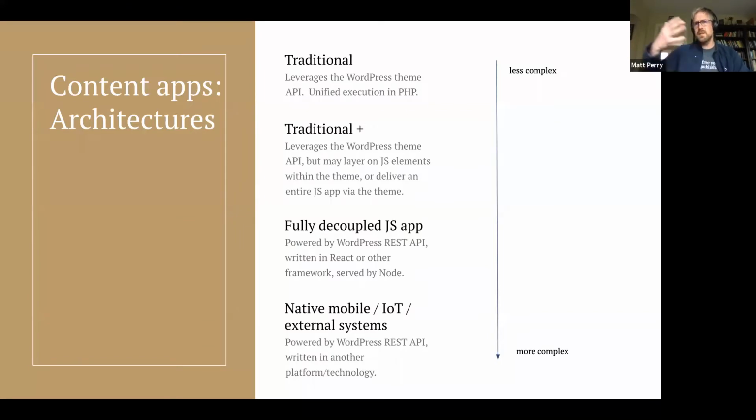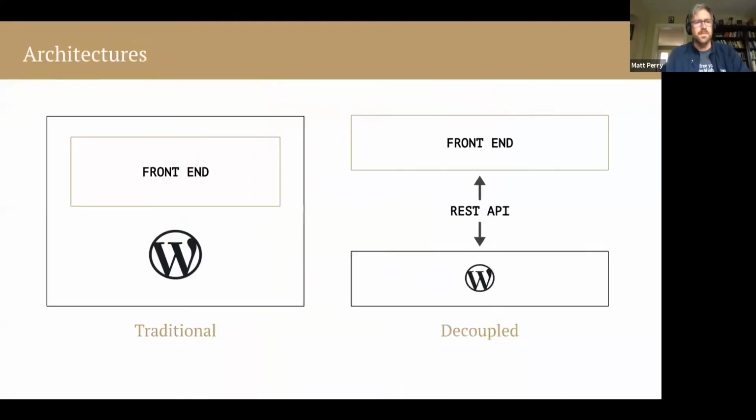So if you think of this as a spectrum, it's a useful way of just visualizing the options that are out there and a spectrum of complexity. So visually, we can just zoom in on the two that we'll really focus on today. That is the traditional WordPress architecture, where the front-end experience, the digital experience, is bundled in the PHP execution stack with the rest of WordPress. And then the decoupled architecture on the right, where you have the REST API linking JavaScript front-end with WordPress.